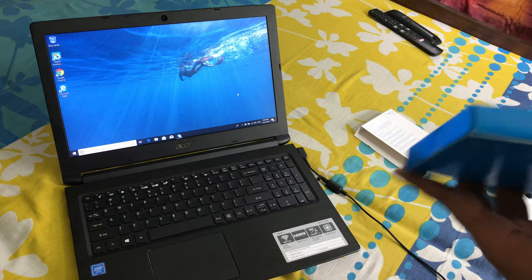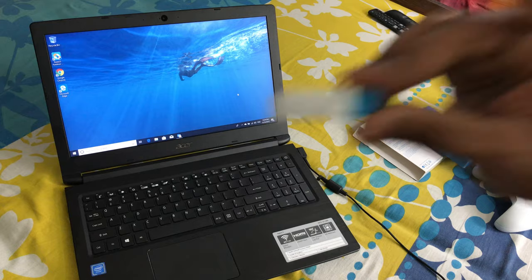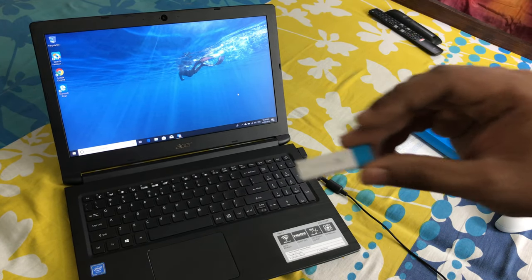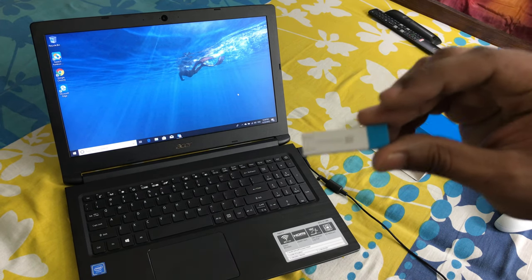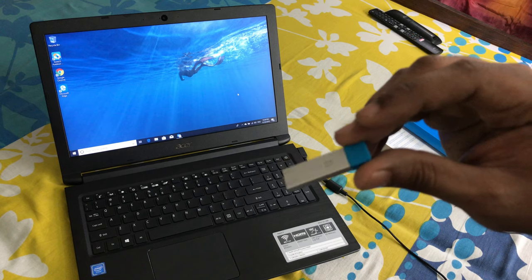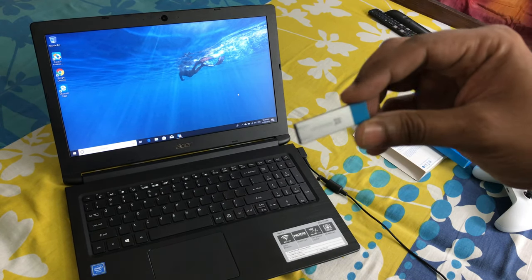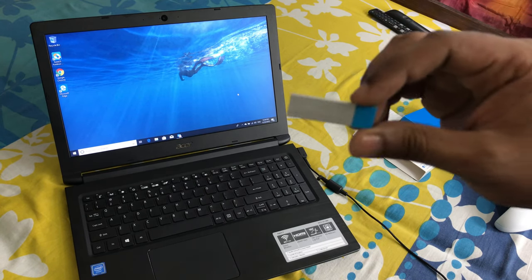This particular pen drive which I have, I thought once you connect this to your laptop and use the boot options, it will directly boot up to the setup page and I can install the OS, but that is not the case. This will not work with that. You have to do some kind of setting changes, and I will tell you how you have to create a pen drive in order to install Windows 10 in this.